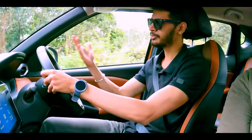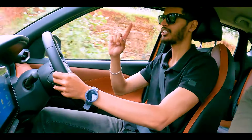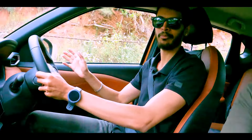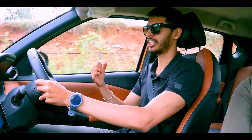Talking about the suspension, it is pretty decent. It is good. Apart from that, there is something I must tell you. The brakes are not really that great. Once you start hitting the brakes hard, you start feeling that the brake might not work. Because right now, if I'm hard braking, suddenly it will not give me a response that it will stop. The brakes could have been better.